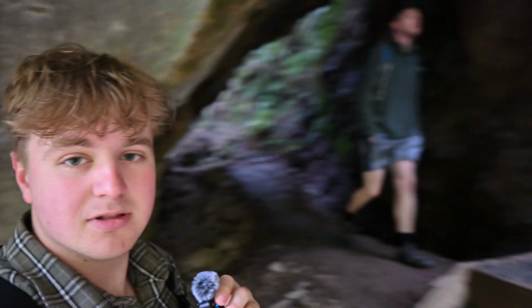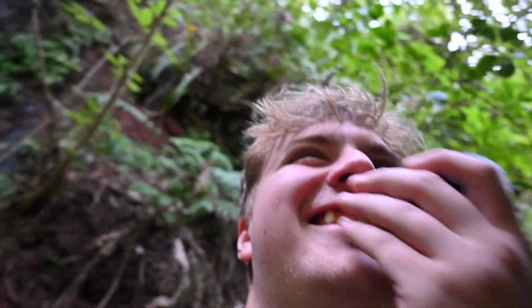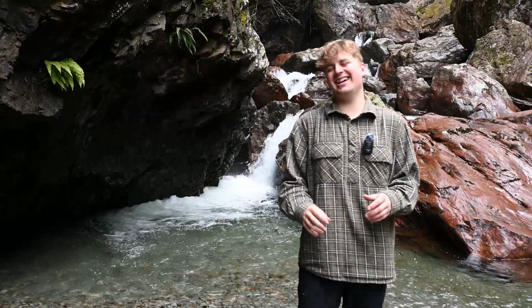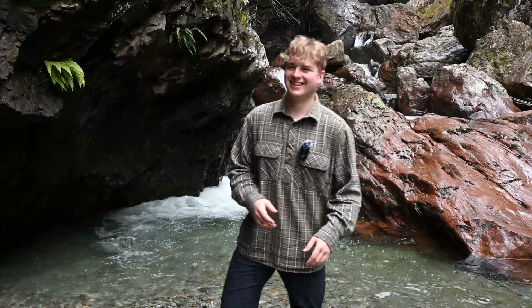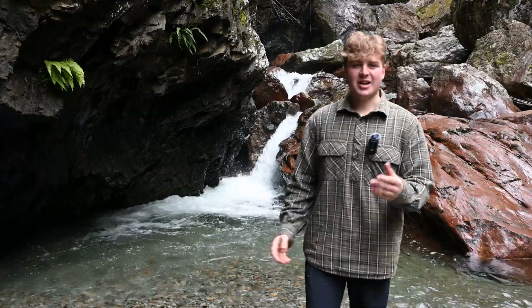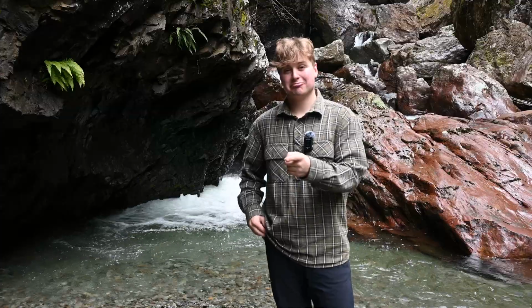This is a fancy little cave, bit of a crevasse in the walls. Should we go and see what's down this way? Ooh, yeah, that's not the sight I expected to see. So we actually made it up the creek. There's a bit of a video of that.